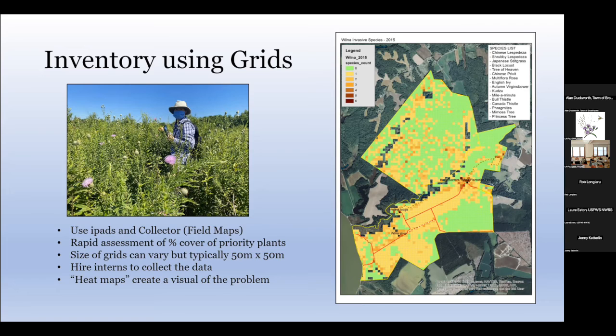We hire interns to collect the data. Although it's intended to be a rapid assessment, it still takes some time to do it. In the end, we can create what we call heat maps, where we color up the infested cells based on how infested they are, which creates a really nice visual of the problem.